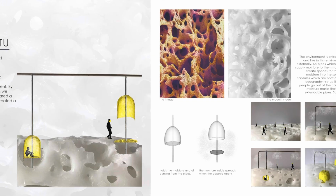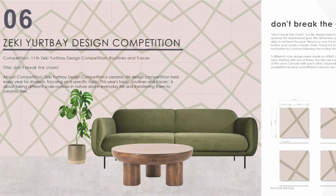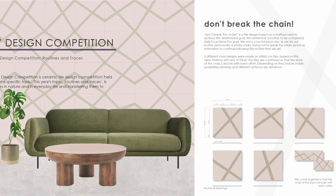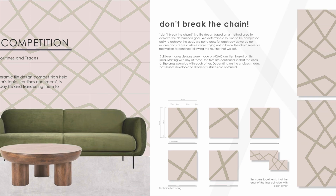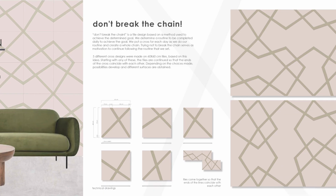In this arrangement, individuals appear in different forms across various special areas, both indoors and outdoors. The last project I'd like to share is a ceramic tile design I prepared for the Zeki Yurt by Design competition. The theme was routines and traces, and my concept was "don't break the chain," highlighting the continuity of routines. The tiles are designed to complement each other and form a visual chain.